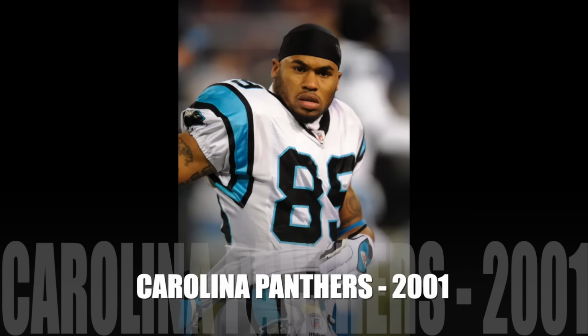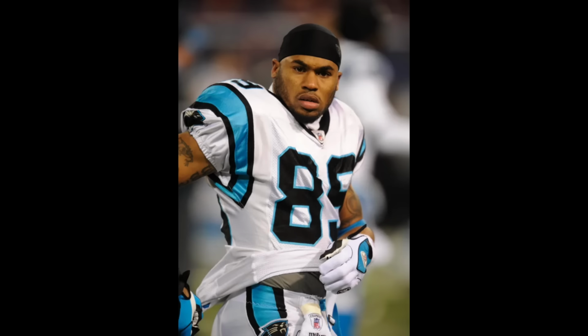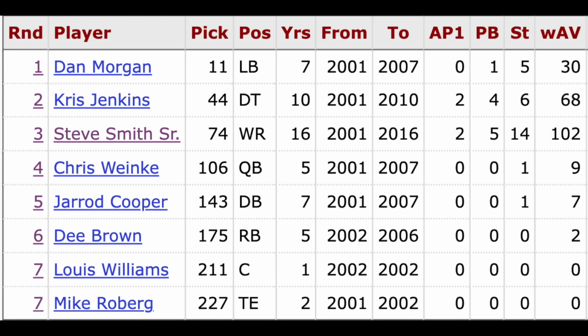Carolina Panthers, 2001. It's ironic, the 2001 Panthers draft is the best because in 2001, the Panthers went 1-15, but their top 3 picks were a hell of a trio. Dan Morgan suffered from injury problems for all of his career, but when he was rarely healthy, he was a great player. He did make a Pro Bowl and was a starter for 5 seasons. Chris Jenkins went on to be a multi-time All-Pro at the defensive tackle position and a 4-time Pro Bowler.